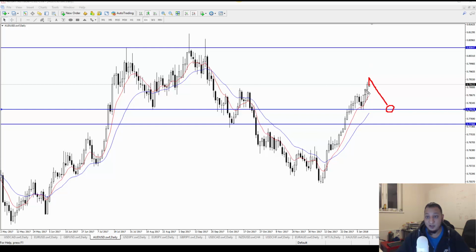But if it pushes higher, then you're looking at the next area around that little area here, depending on how much higher it goes around here, or even around this area. Does that make sense? So if it carries on pushing up towards here, you don't buy, you wait. You need to be a patient trader. You wait till it pulls back and you trade with the trend.